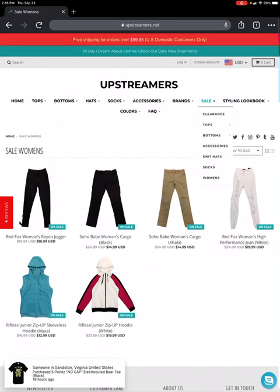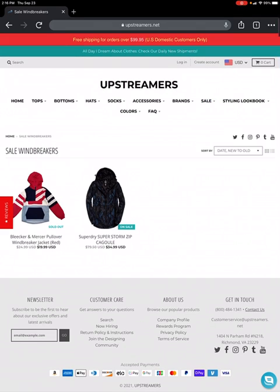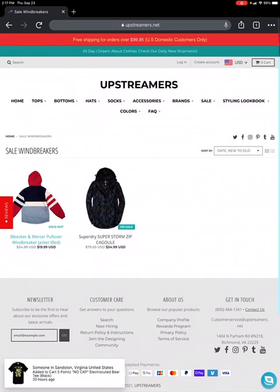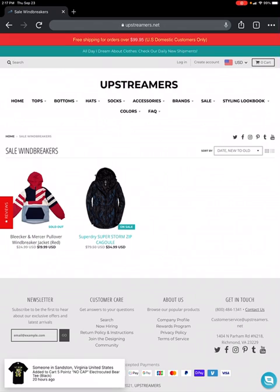If we click back on the sale, you can go to the tops. And we have windbreakers down here at the bottom. And we have the Bleecker and Merker pullover. Now if it's sold out online, you can also come to one of 3 of our locations at South Park Mall, Regency Square Mall, and South Park Mall. And we also have the Super Dry Super Storm Zip.